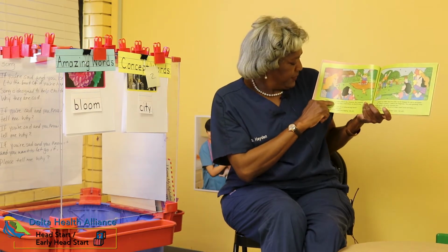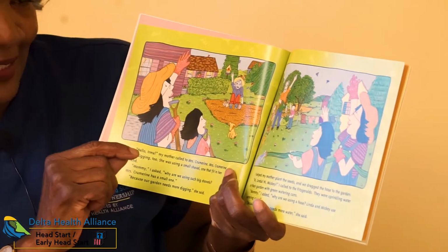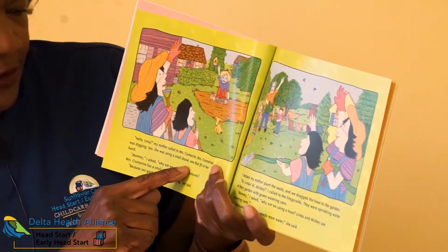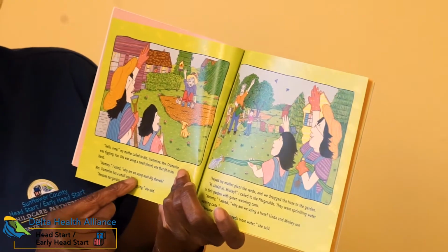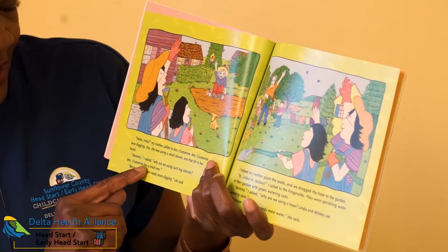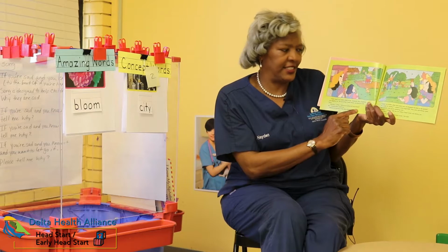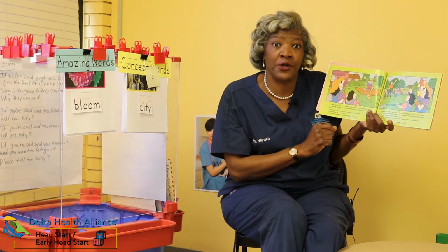"Hello, Irma," my mother called to Mrs. Clementine. Mrs. Clementine was digging too. She was using a small shovel, one that fit in her hand. "Mommy," I asked, "why are we using such big shovels? Mrs. Clementine has a small one." "Because our garden needs more digging," she said. I wonder what they're going to dig and plant in their garden.